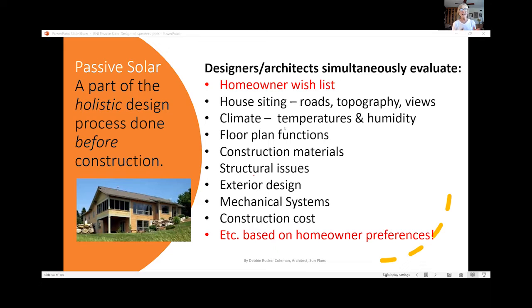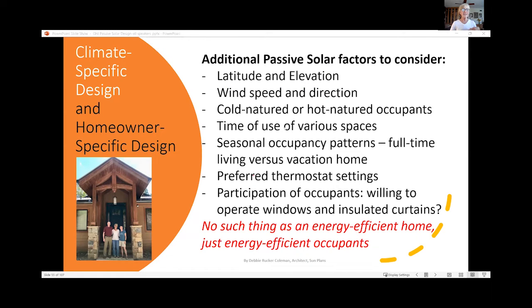But enough of that. House siting, you're dealing with the climate and the temperatures and the humidity, the floor plan functions that the client wants, construction materials, what's available in your area, what the builder prefers to use, structural issues. Too much glass can be problematic, too large of big open spans can be problematic. Exterior design styles: does the client want something very traditional and comforting, or do they like clean lines and angles? Mechanical systems, sometimes those come with a heavy preference. Construction cost, maybe that should be up at the top, because people will say, what's the best passive solar home? Well, the smallest, best performing home that you can afford, et cetera, depending on homeowner preferences. So the designs are climate specific and they're homeowner specific.